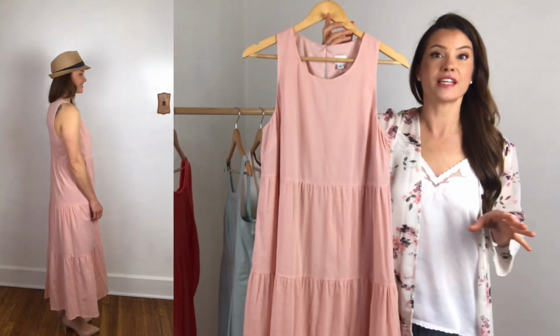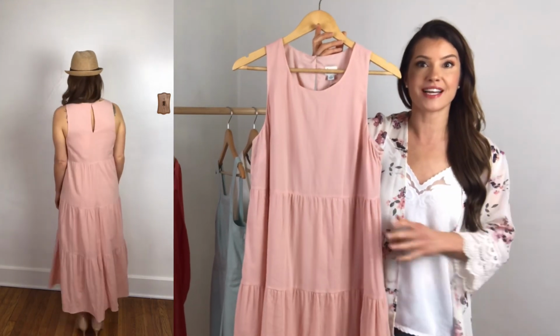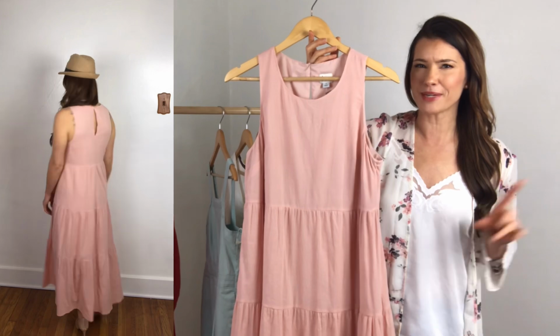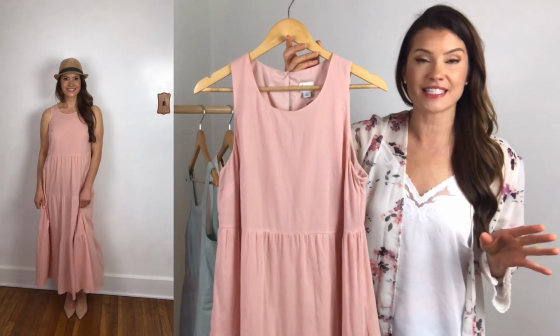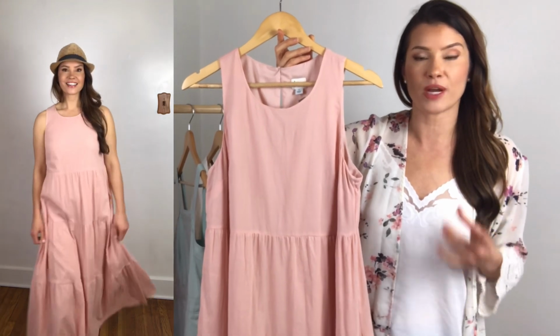Great option for that. In fact, while this was true to size, I definitely was thinking, I think I'm gonna take this to a tailor just to see if they could bring it in the back to give me a little bit more definition in the waist.